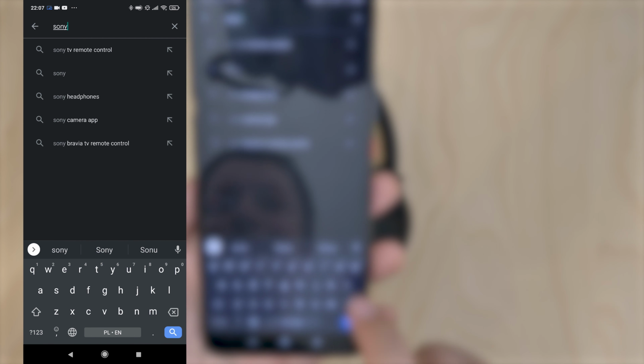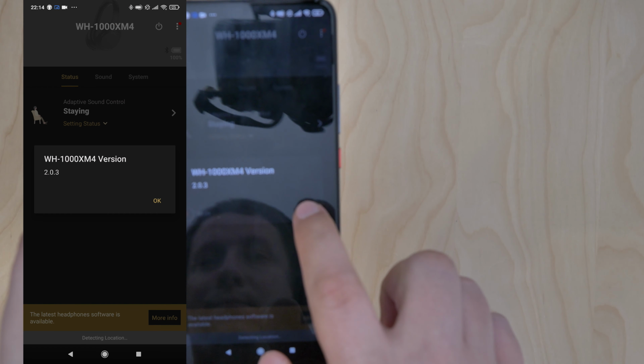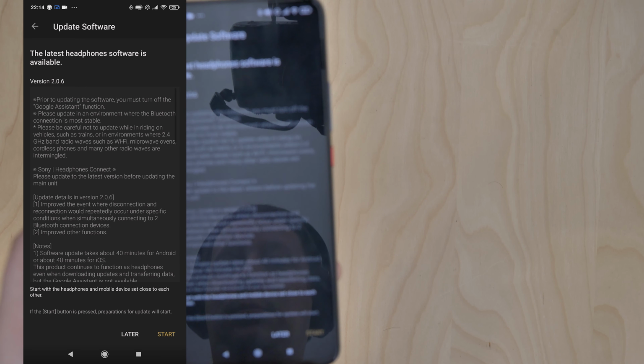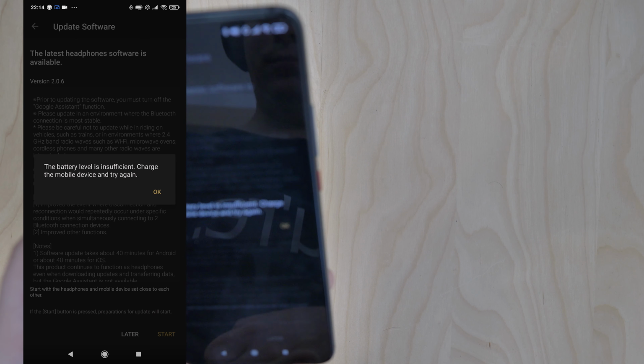I then downloaded the Sony app, which enables you to control the device further. Straight away, I got a software update, but I had to recharge the device first to avoid any issues. Luckily, installing it didn't take too long, so it's great to see that they're already improving the device.